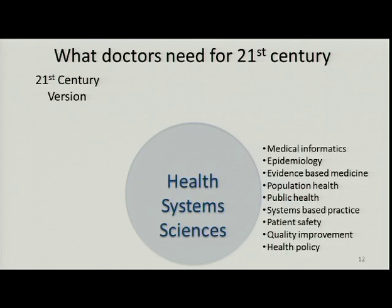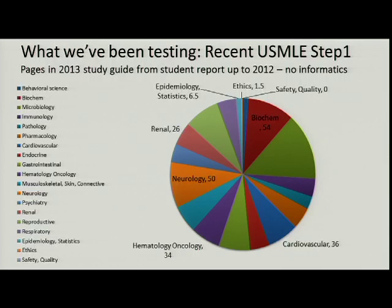It's a different world. Physicians, for example, need to understand in a much deeper way than they ever have all of the stuff that Nicole just talked about. What we're measuring, how we're measuring it, why we're measuring it, what those measurements mean. So here's what we've been testing.